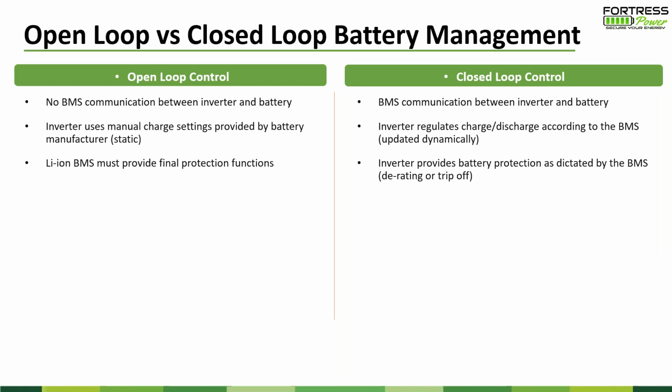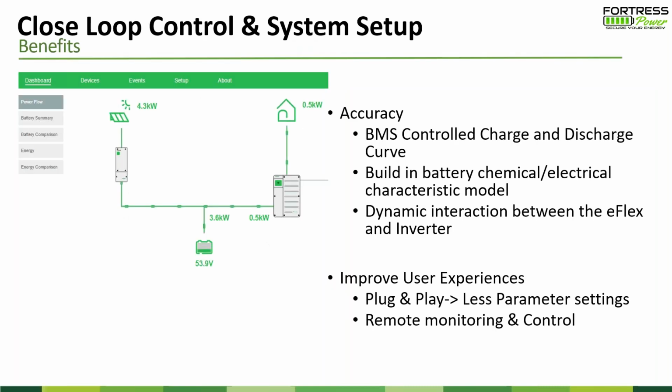So let's say there's too much high voltage coming in, or there was a low voltage problem. This inverter, because of the closed loop communication, will protect the battery with the BMS to make sure that the cells are safe. So closed loop communication, in essence, is very easy. It lets the inverter and the battery talk with one another, and it lets it update live on what's going on between the inverter and the battery, depending on the situation, if it's emergency power, time of use, X, Y, and Z. Okay. And this is an example of the closed loop control and system setup.